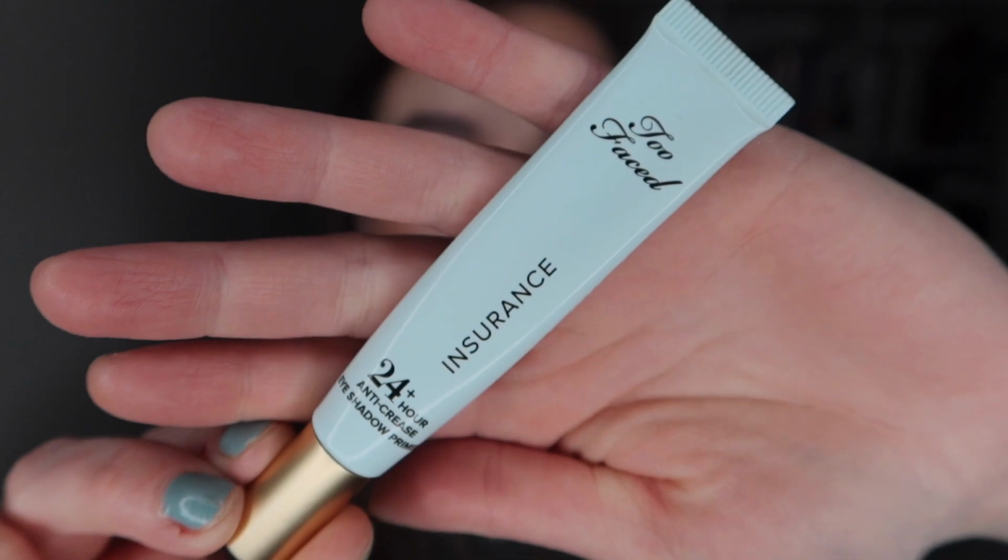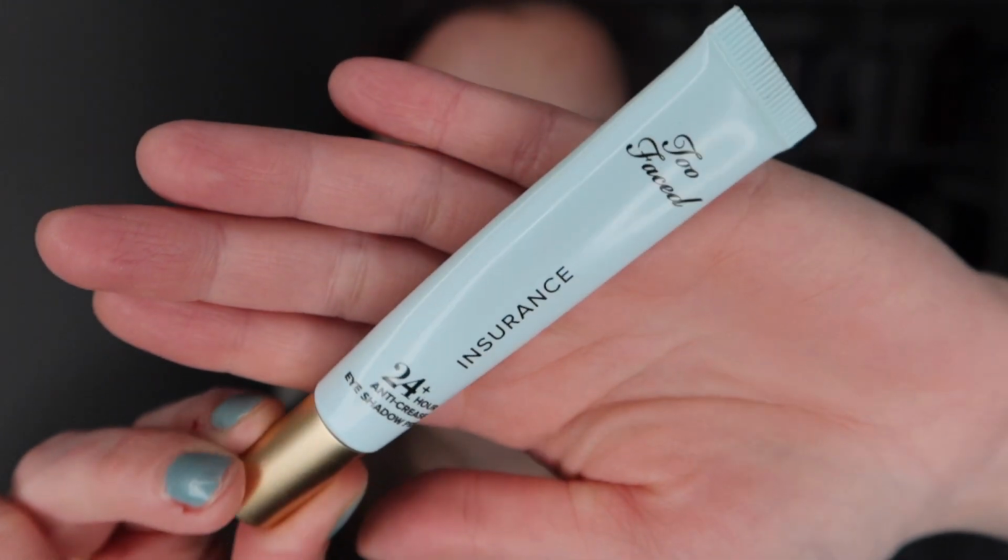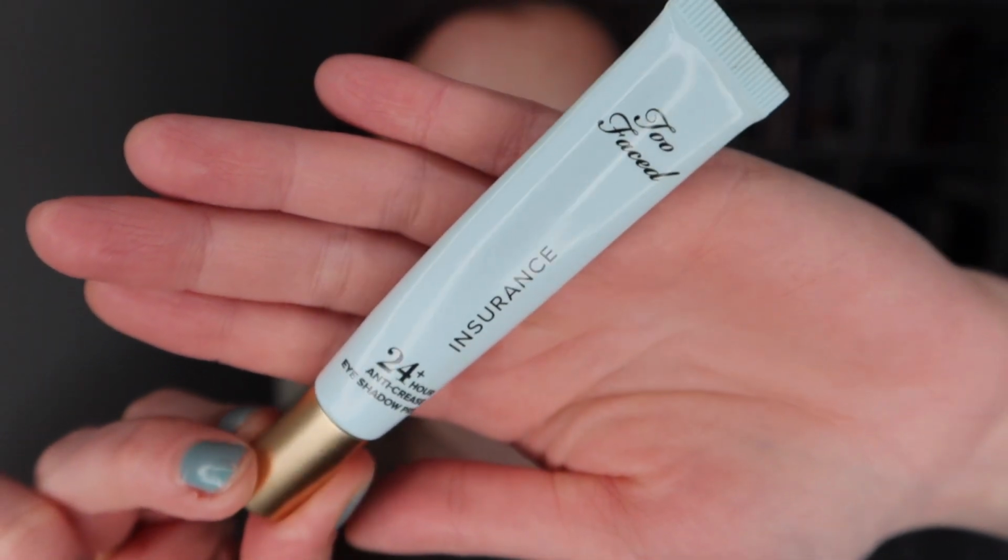I've got 2 declutters this month. Another one that I talked about in my February Project 10 pan update is the Too Faced Shadow Insurance. I said in that video I was gonna give this another go this month and see if I still noticed that I was having the same issues with my eyeshadow creasing and sliding around. Spoiler alert, I was. So many creases in my eyeshadow when I use this, and I don't know if my eyelids are just resistant to it.